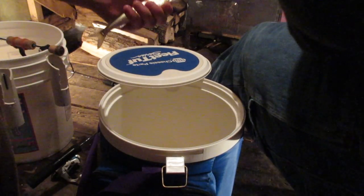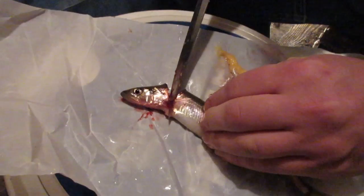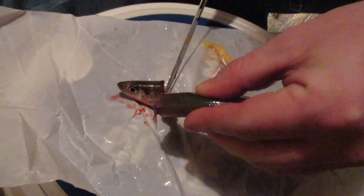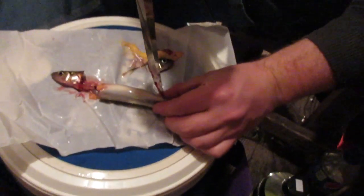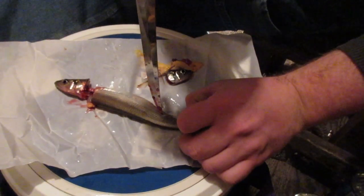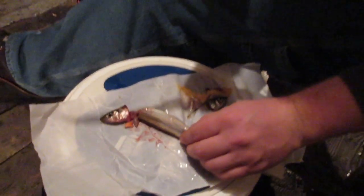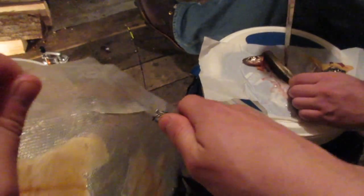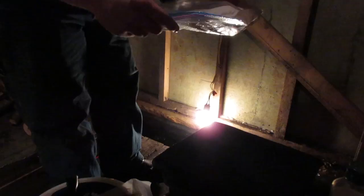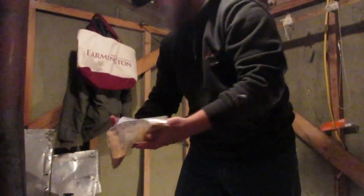They don't get any fresher than that. We like to just cut the head right off. Just like that. Go from the anus right up the belly, slit it open. The knife is bigger than the fish by like two times. Should have brought a pocket knife. The crappie. Gonna dump those in the bag. Bloop. Bloop, bloop. It ain't much, but it's enough for a snack.